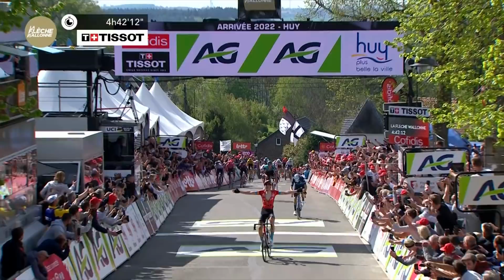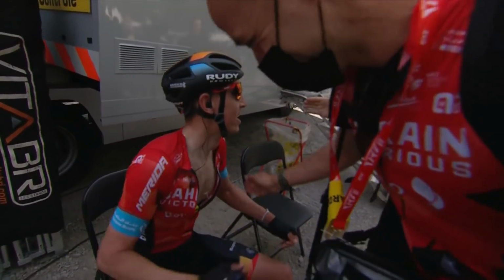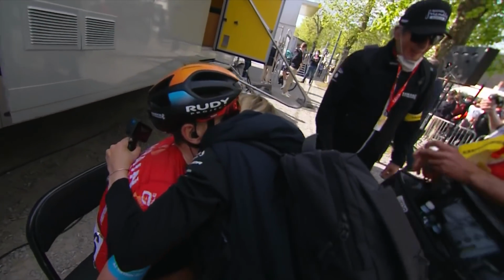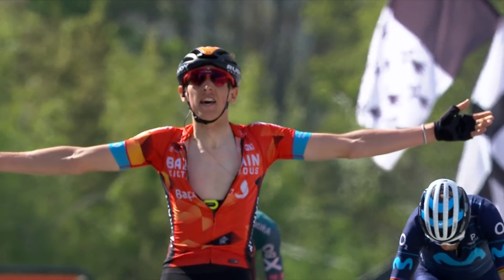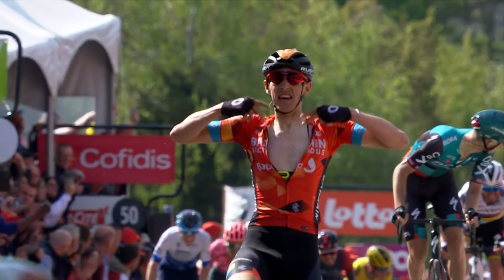The Belgian Dylan Teuns became the first victor since Philippe Gilbert for his home nation of Belgium on home soil, and what a popular winner in the colours of Bahrain Victorious. Dylan Teuns, not even time to zip up the jersey, but plenty of time to celebrate.